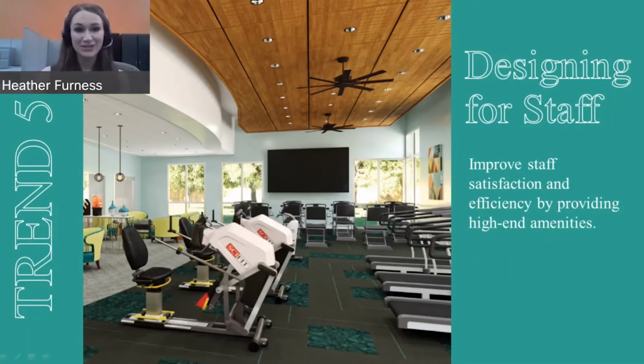If you are fortunate enough to have the space for a fitness center or gym, extending that invitation for staff use is a pretty simple task. Oftentimes, these are built in. You're encouraging residents to have that healthy, wellness-focused lifestyle, and it's so critically important to extend that to your staff and also encourage that within their lives.